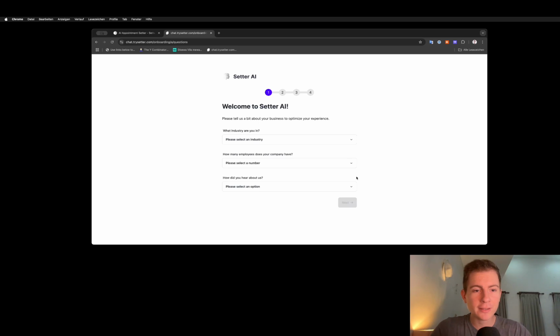This not only gives us much more high quality data at this point, but also has the benefit of filtering less serious people out, because this is obviously targeted towards B2B businesses rather than private individuals who are just curious to try out some AI tool they found on the web.